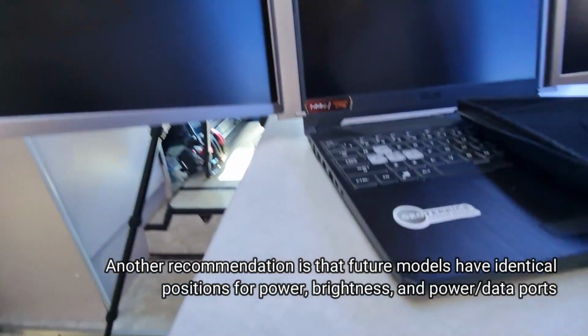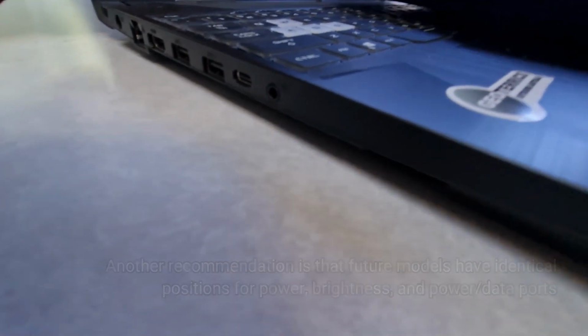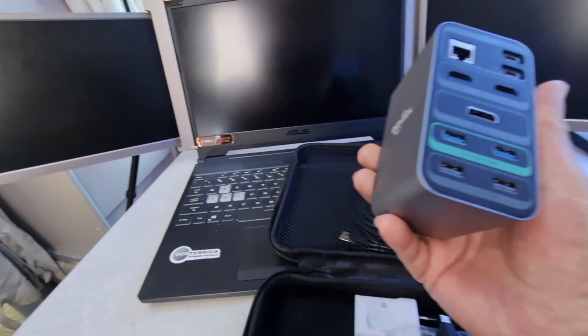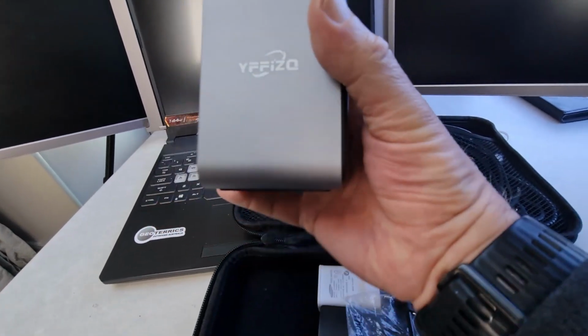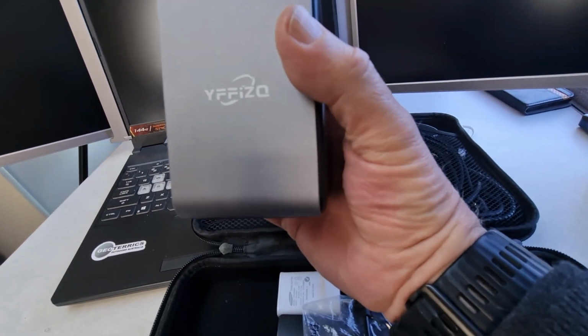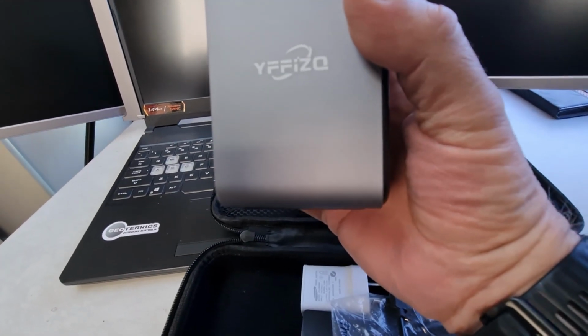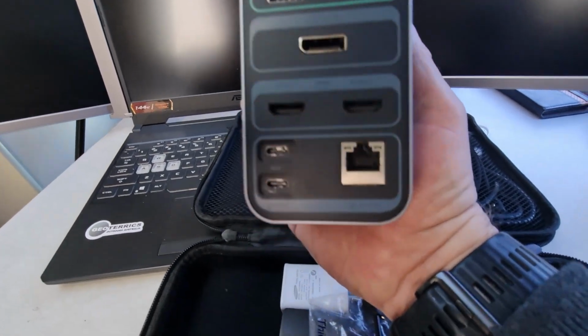I've only got one HDMI plug in the side of my computer and really struggled to make this work in any meaningful way. So what I actually did at the same time, I got myself, see if you can pronounce this, because I sure as hell can't. YFFIZQ. What it is, it's a little mini docking station.